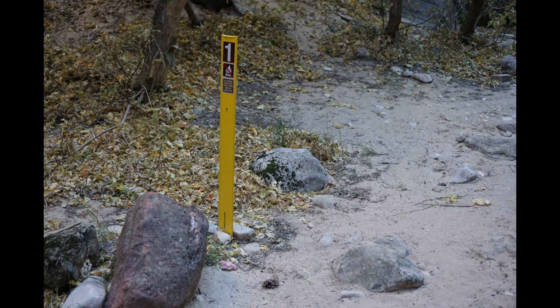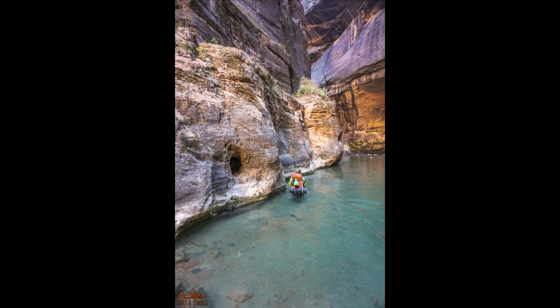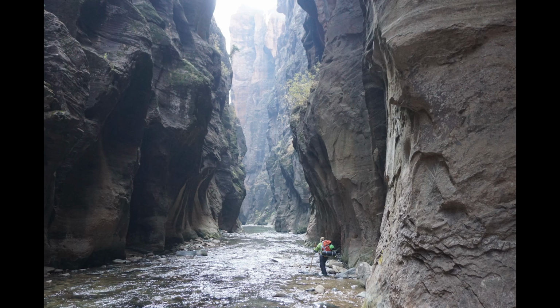I mentioned that you might want to backpack, and a lot of people don't know that you can backpack the Narrows. There are some campsites back in there. If you are doing that route, then you do need permits, so keep that in mind. But it is a really nice way to get away from all the crowded areas of the Narrows and to get back in there and spend a little more time.